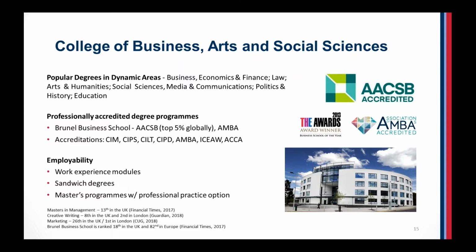In terms of ranking, our Masters in Management ranked 13th in the UK, and our Marketing ranked 1st in London. Brunel Business School is ranked 18th in the UK and 82nd in Europe by the Financial Times. By 18th in the UK, actually, on this ranking, Brunel University Business School is ranked higher than Manchester Business School, as well as Bradford Business School.